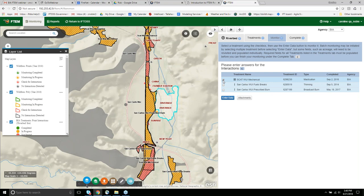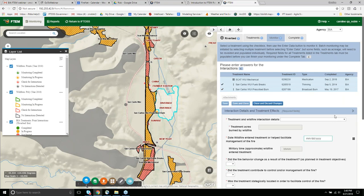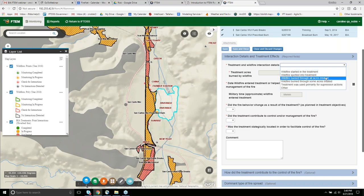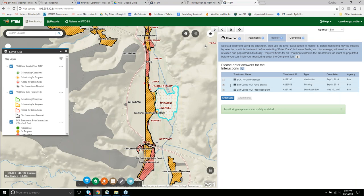Another thing to point out here is that you can do some batch monitoring, or monitoring of several treatments at once for some fields. So if I select these other two treatments and I say enter data, the system will tell me which fields are available to be batch monitored and which ones aren't. I can answer the first question for multiple treatments if they all have the same answer. I'll say run through some acres, but you'll notice that I can't do the treatment acres or the time of intersection because it's assumed those are going to be different from one treatment to another. So if you do have a wildfire with multiple treatments, you can get into this batch mode. And again, I'll say save and close, and that should put all the treatments into a yellow or partial monitoring status. It's also symbolized by these three lines to tell you it's in partial status.